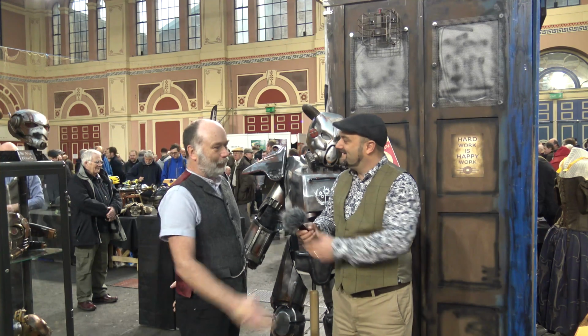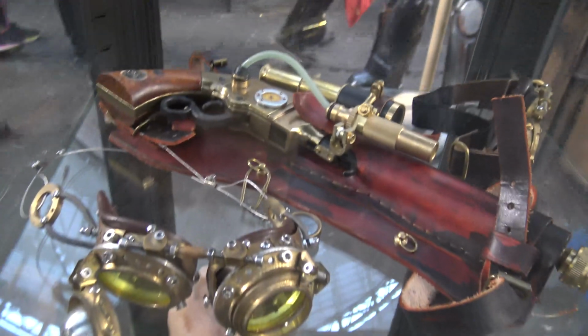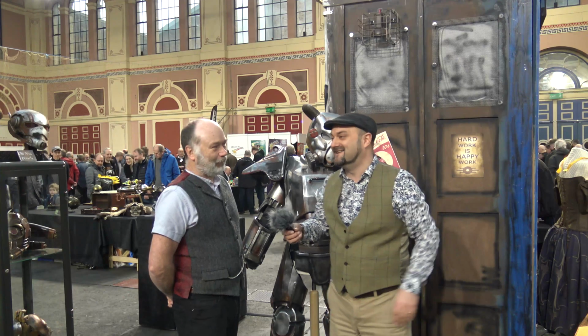We've got everything from traditional brass goggles through to complete suits of armour and a TARDIS. It's absolutely magnificent. There's some beautiful artwork here, and also a little R2-D2 over there in the corner. We'll get some footage of that in just a few seconds.